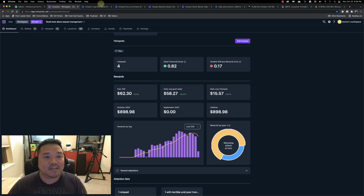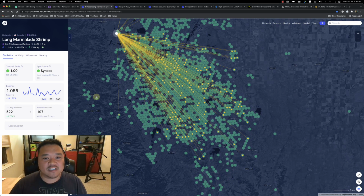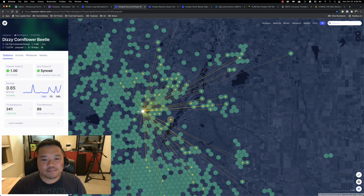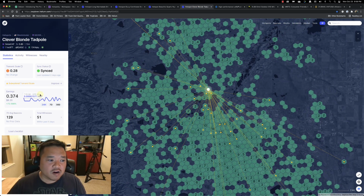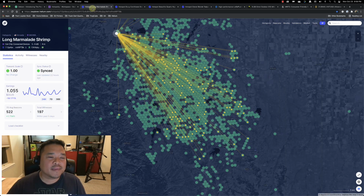Now, I have, as I mentioned, four hotspots. This is the one at my house right here. As you can see, it sees quite a large area where the other hotspots that I have see much less. And as I'm showing you here, keep in mind that the thing you should be looking at are witnesses, so how many people can see my hotspot, and beacons, how many hotspots I've seen over the last 7 days in this case, and for witnesses, 5 days. Now, that's not the only information that you need in this process, but I'm just going to go back.